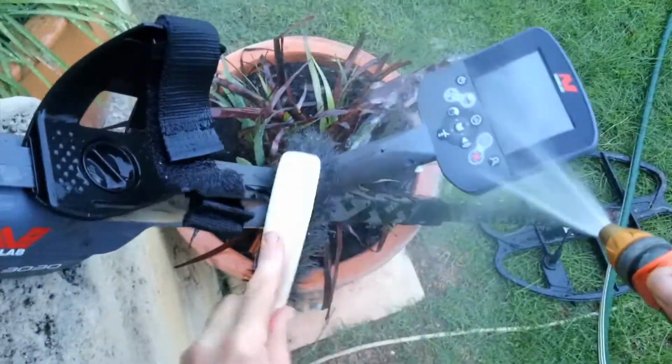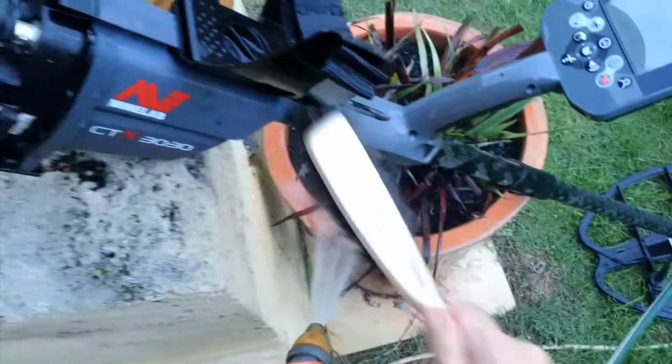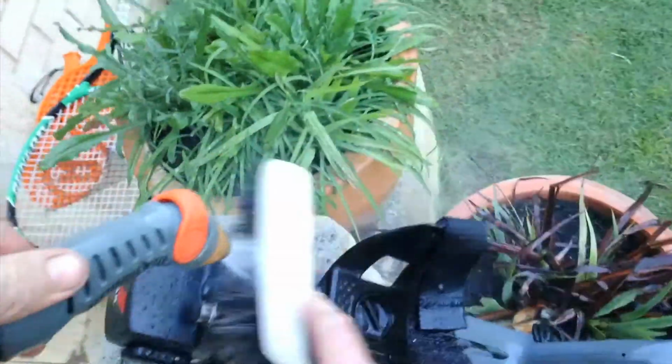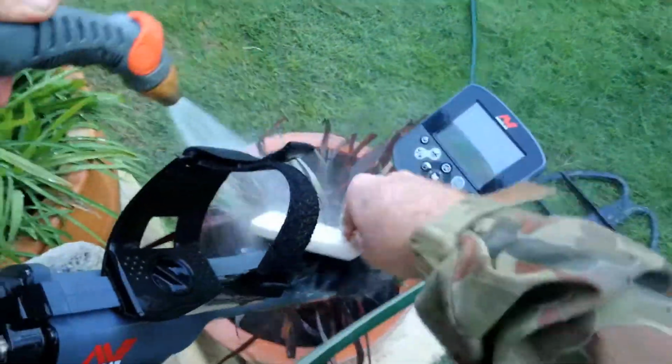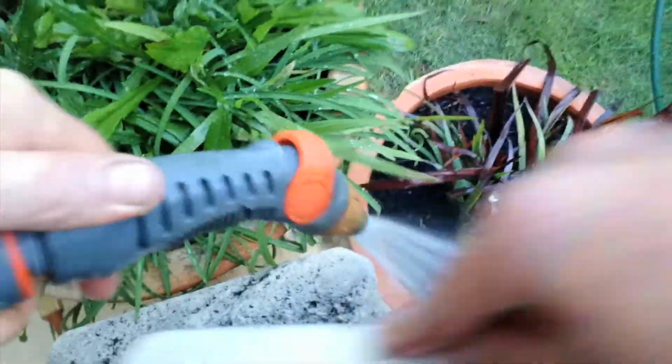So I usually just get home, get a soft brush, and I like to keep my kit in good condition. I don't like having build up of dirt and stuff like that on there. So I just like to get home, give the old detector a bit of a once over, and keep it all nice and clean and in good nick. I just love to be able to do that.